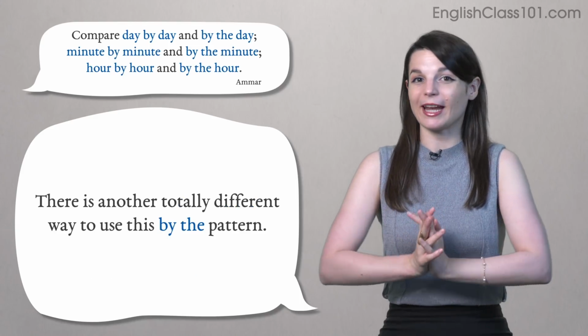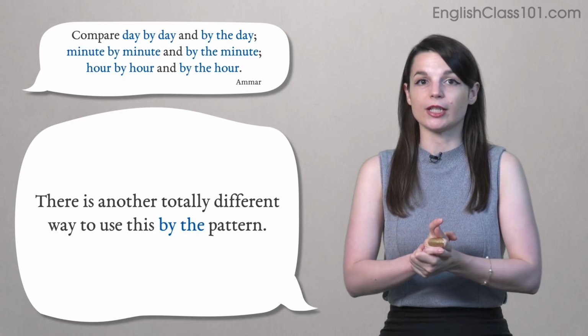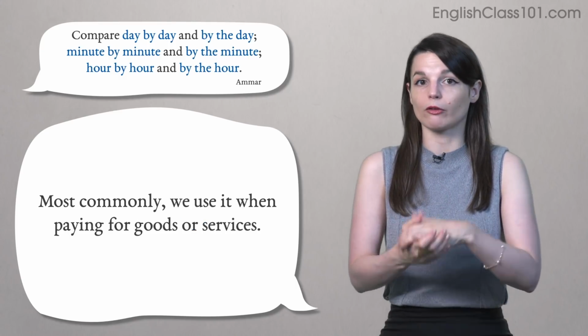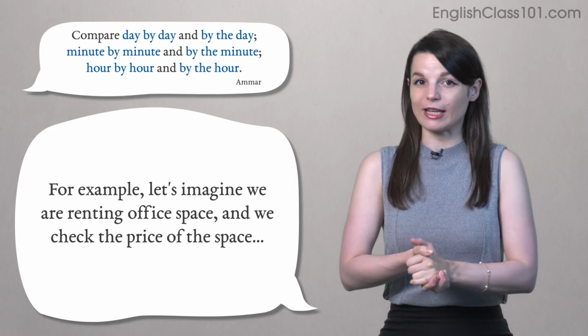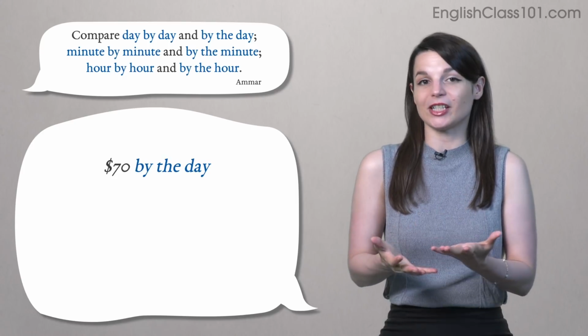The final point for my answer to this question is about the second group of expressions. We can use these when we're talking about prices for goods or for services. So let's imagine that we are renting an office space. To rent the office space by the day, it's $70.